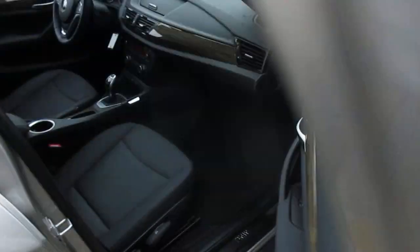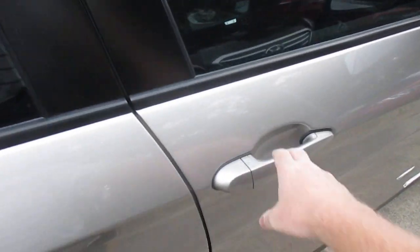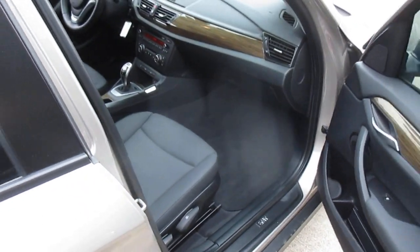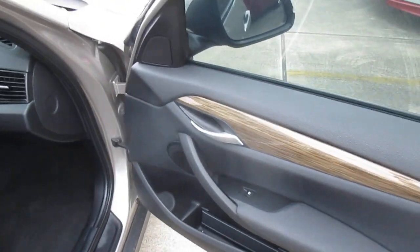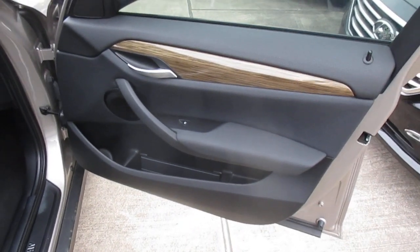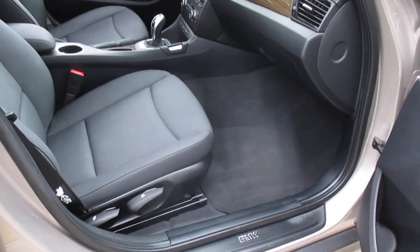I love the way these doors sound. They're loud, but they sound solid. Just listen. It's not like a soft thud like what you would think of in, say, an Audi or a Mercedes when talking of the Germans, but nevertheless, this is actually quite a snazzy car for the money.